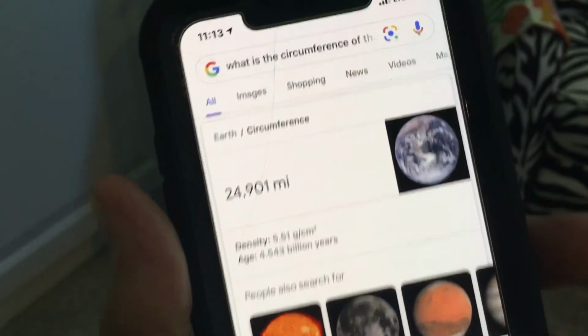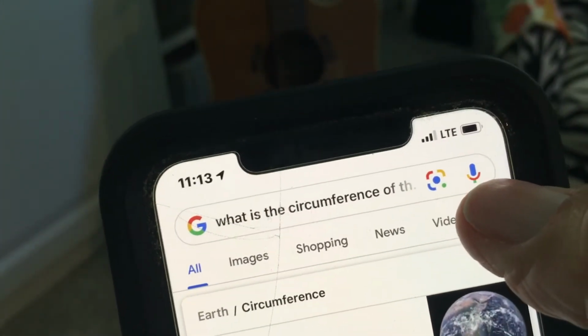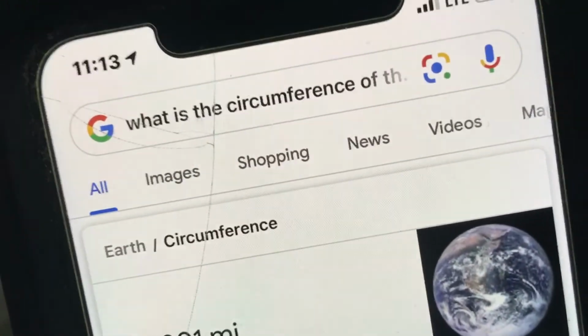So have at it, you guys. These are cool features. You got the lens and you got the microphone. And now you can just do so much with Google.